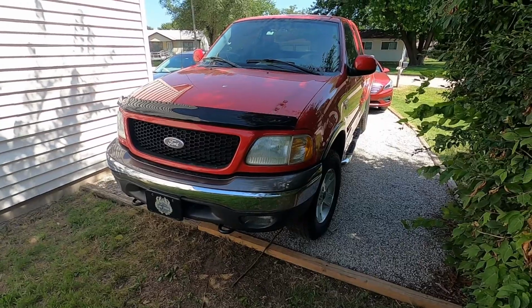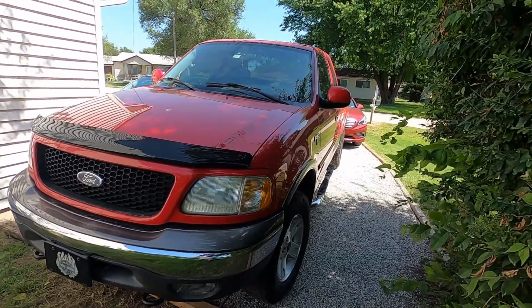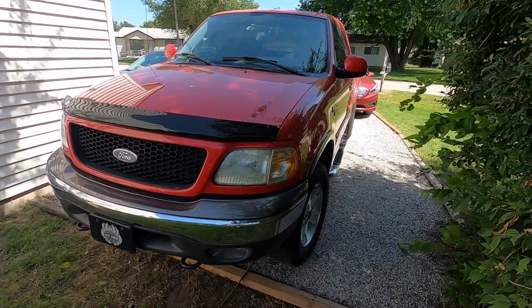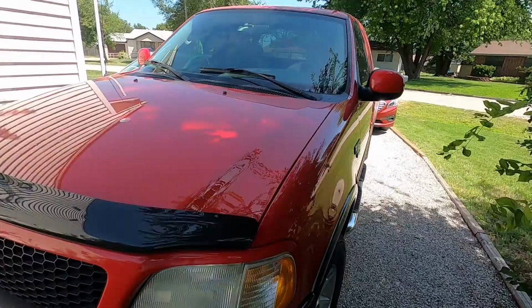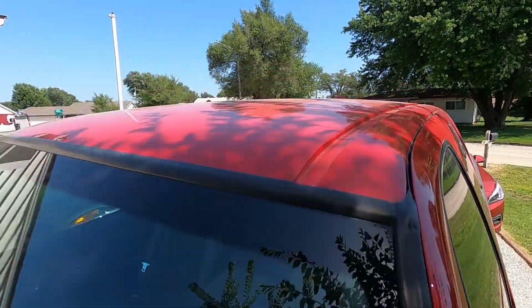Another really good way to tell how well a vehicle has been taken care of is to look at the areas that are hard to access, hard to reach, and see what the paint condition is there. So on a truck like this, for instance, I definitely want to look at the paint on top.